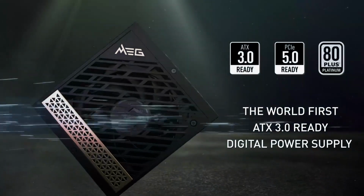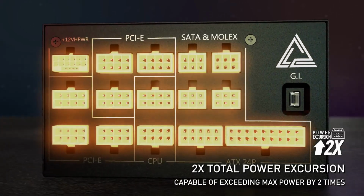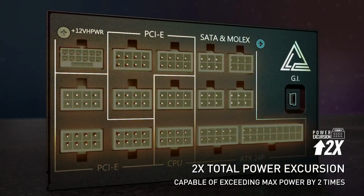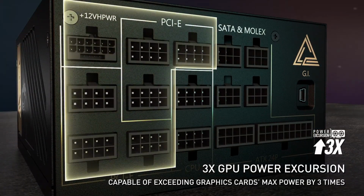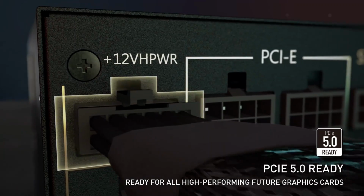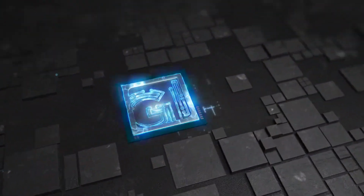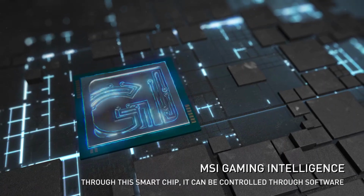Number 1. MSI MEG 1300 Watt Gaming Power Supply. Reliable power for high-performance builds. The MSI MEG i1300P gaming power supply is a top-tier choice for gamers and PC builders who demand superior performance and reliability. With a full modular design, it offers easy cable management and improved airflow.